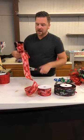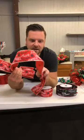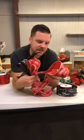My fries were cooked. This is so pretty. Y'all look at this ribbon. This is new this year. It has that burlap edging on it, and it says Happy Holidays, Joy to the World, Jingle Bells. Love this.